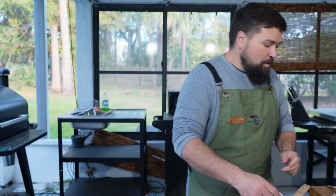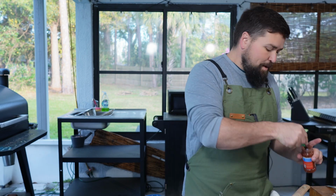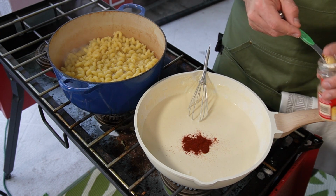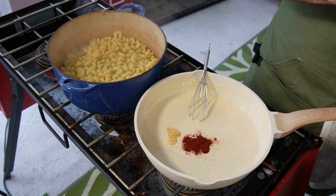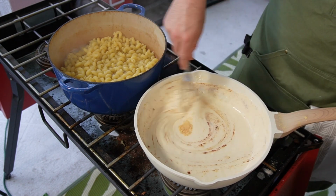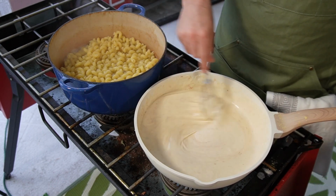It's all melting. We now want to add a teaspoon of, hold on, let me get my little teaspoon, smoked paprika to this cheese sauce for some flavor. And then a teaspoon of ground mustard as well. And then finally a teaspoon of garlic powder. We want to mix those all in. Ooh, adding some color to it. Honestly, I could just take some chips and dip it in this sauce and that'd be pretty good for me.